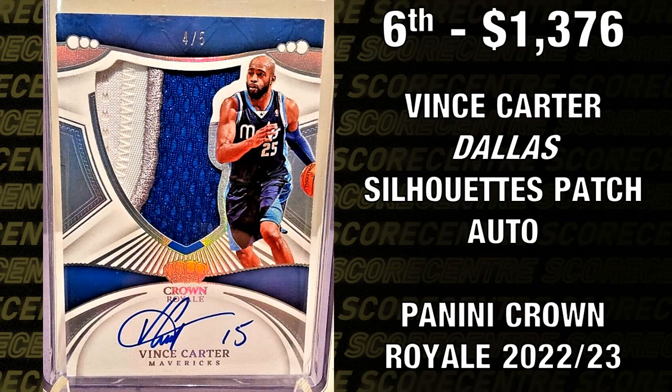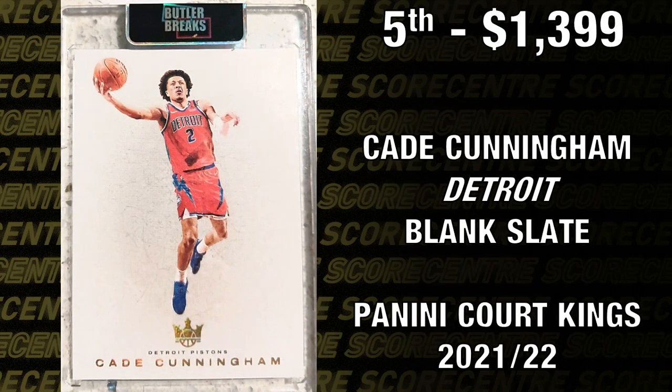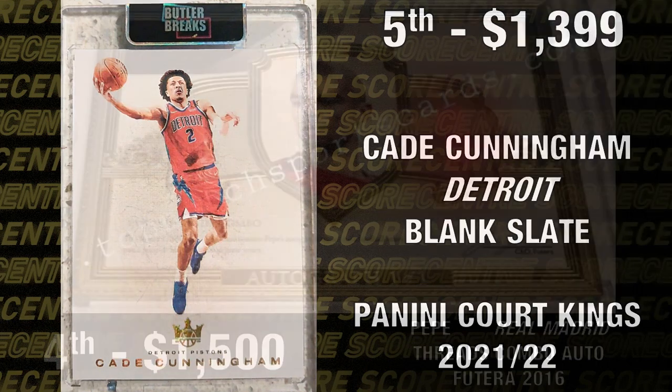Then in 6th spot for 1,376, we have a Vince Carter Silhouettes patch auto. Great patch there. That's a 4 out of 5, and that is out of Crown Royale 22-23. Then in 5th spot for 1,399, we've got a Cade Cunningham blank slate. Always a huge fan of the blank slate cards. That's out of Court Kings 21-22.